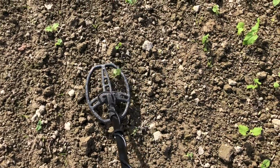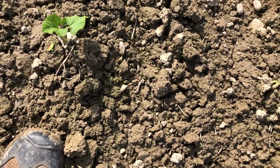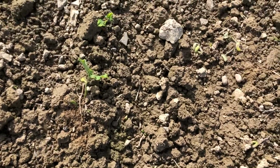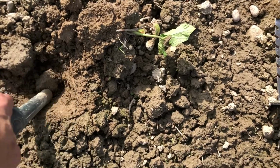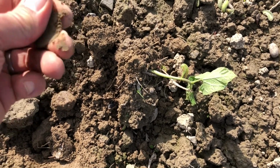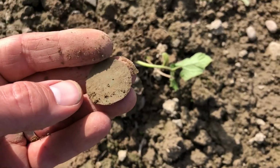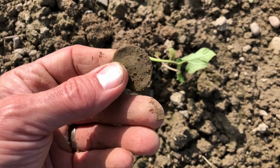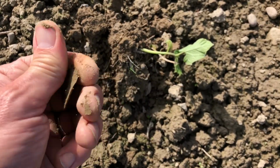Pretty solid 62. Sounds like a button to me. Let's see how close to the surface this is. Pretty close, so I'll use my little digging tool here. Oh, look at this. There it is. There's the button, and it's an old one too. Yeah, this is very thin old brass. Basically on the verge of being a dandy button. Big old shirt button, coat button. Very nice old colonial button. Probably late 1790s, turn of the century, 1800 maybe. Beautiful.